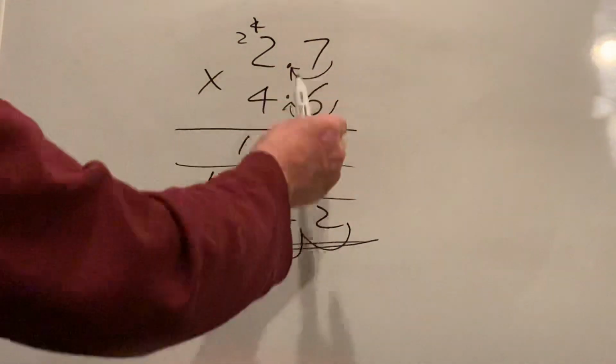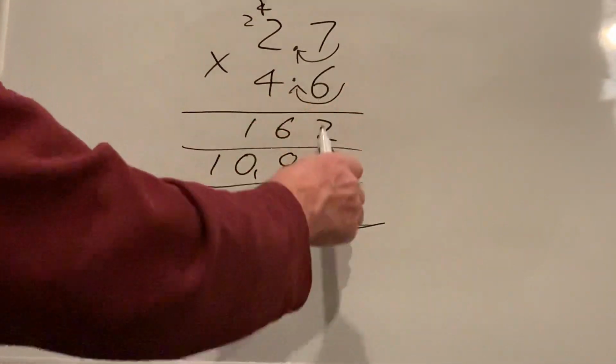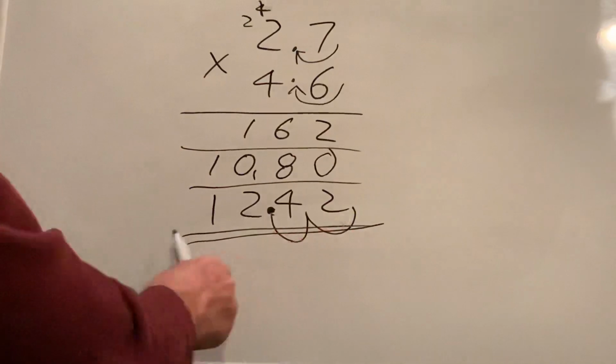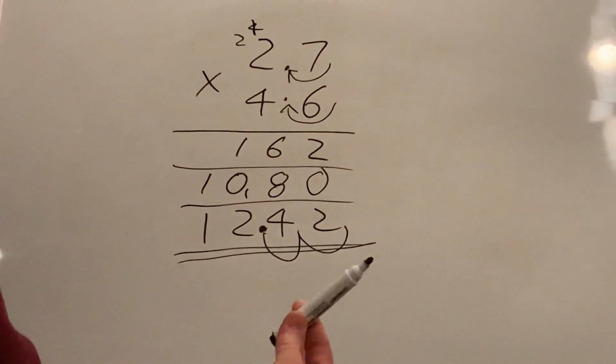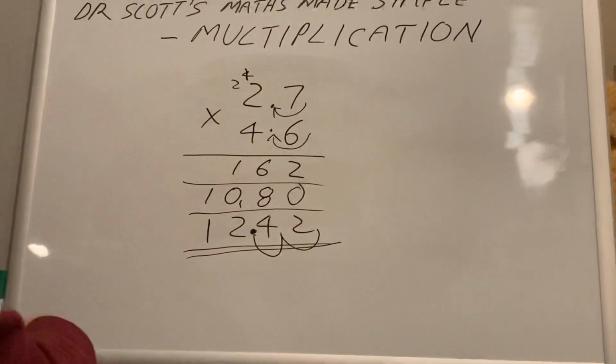That's the actual answer. So the number of decimal points you have determines how far along the decimal point goes in your final answer. That's one way of doing it. So 2.7 times 4.6 is 12.42.